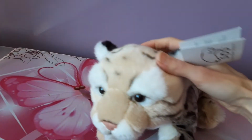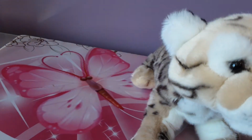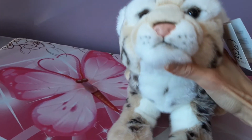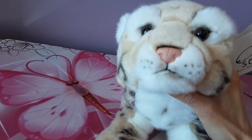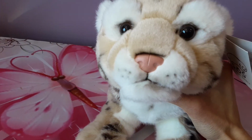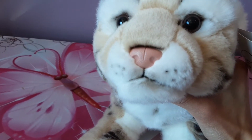And as you can see on either side of her face, she's got some nice striping, some spots and stripes on her head, and a few little stray spots on her chest as well, and some airbrushing around her mouth for the little whisker dots. And she's got a pink plastic nose.